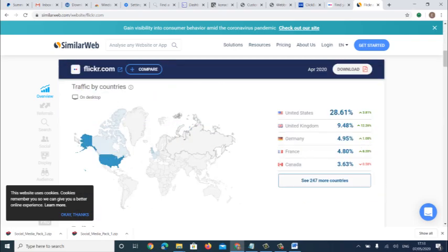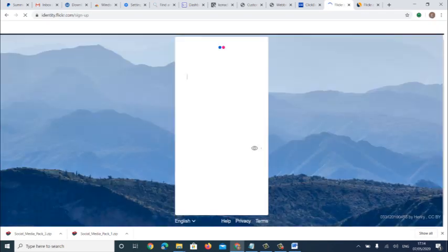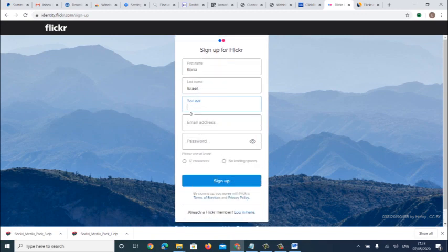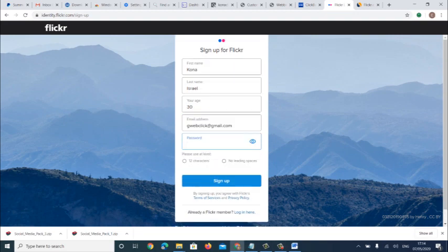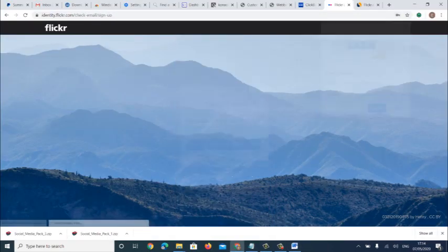So let's go ahead. You have seen that Flickr is a very good place. So all you need to do is just sign up on Flickr. All right, so I'm going to sign up on Flickr right now. Right, so your age, you just put 30, your email address. Sorry about that. And I'll put my password. All good, so you're going to sign up. Awesome, right?